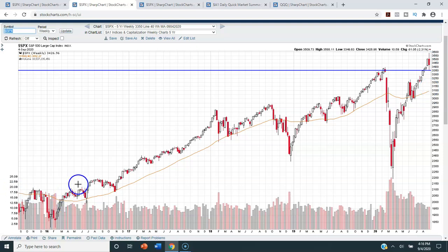Anytime you run above the 40-week moving average to any degree, you generally at some point are going to pull back to it. You can have longer periods of time where you run above that 40-week moving average, like during 2017. We didn't touch it once. But the further you get above the 40-week moving average, the more likely you are to pull back to it, as we see here, as we see here, as we see here, here, and here.